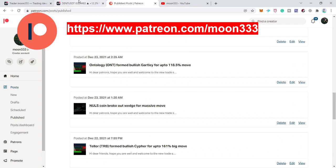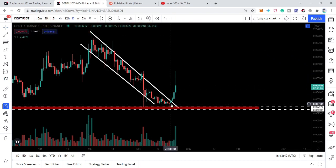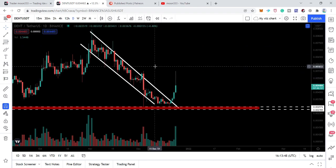So let's move back to this daily time frame. And this was the support that I was talking about in my previous videos as well. And you can see that the price line entered this channel here at the start of November, and right now it has broken out of this channel almost 2 days ago. And for more than a month, the price line was stuck in this channel, and finally we are out of the resistance of this channel.